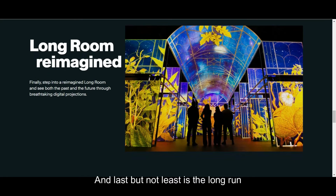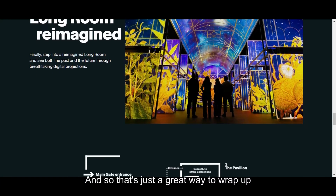And last but not least is the long room reimagined. Now, this is what I was afraid they were going to do to the real long room. Thankfully, this is an addition, and so the long room is almost the same as it was, but they've reimagined it with a futuristic twist. And so this looks absolutely gorgeous. Again, you've got some beautiful digital artwork projected everywhere, so you're really immersed in this kind of spacey, futuristic area. It's a really cool reimagination of this traditionally beautiful space. And so that's just a great way to wrap up your tour.